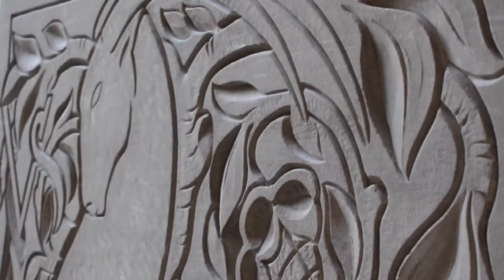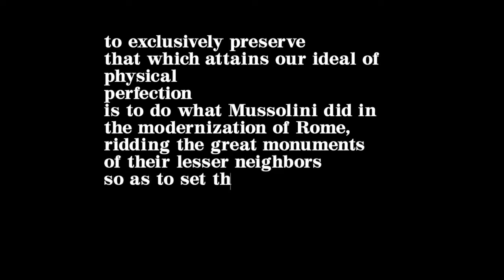wanted to save it. Blair Kamin, the Chicago Tribune's architectural critic, wrote of the McGraw-Hill as a first-rate, second-rate building in a 1995 op-ed. "If we save only the masterpieces, we miss the extraordinary counterpoint between buildings and the layer upon layer of history which renders cities. To exclusively preserve that which attains our ideal of physical perfection is to do what Mussolini did in the modernization of Rome, ridding the great monuments of their lesser neighbors so as to set them apart in vainglorious, vapid splendor.